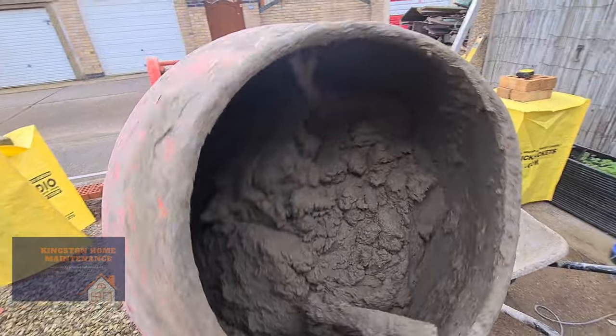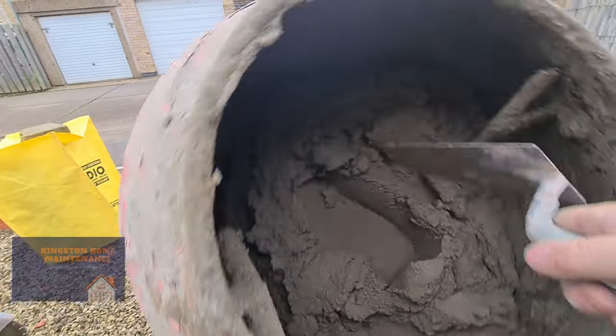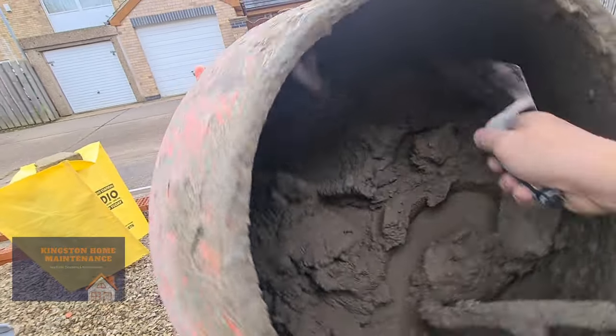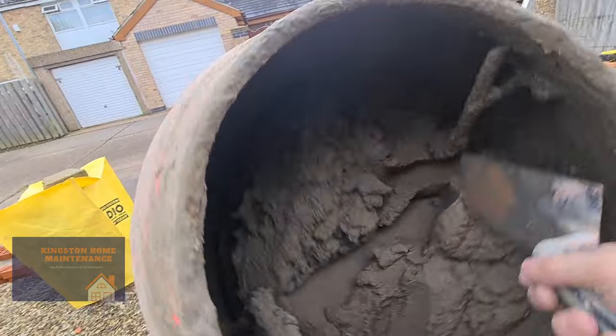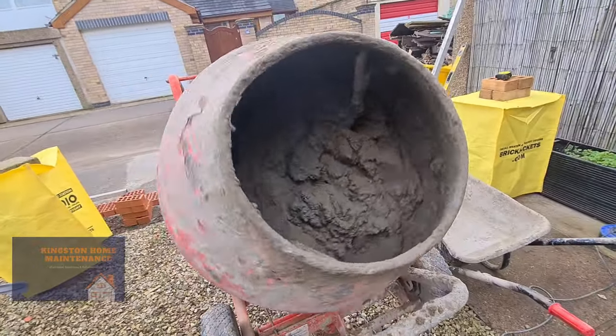Nice mix on. Just let it, you can sort of see. Let me give it a couple more minutes. That looks nice, that, doesn't it? Nice and creamy. That plasticizer will do its job.